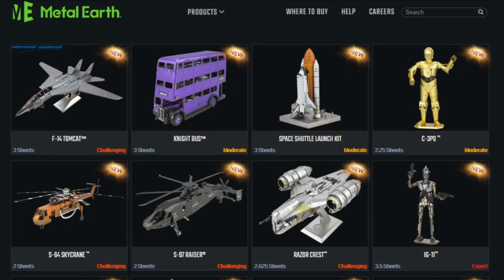The big one this week, Fascinations or Metal Earth has moved 3 models over to the What's New page, and they're all available for you to buy. Matter of fact, somebody's already put one of them together. That was quick. The 3 models are the F-14 Tomcat, the Night Bus, which is the Harry Potter bus, and my favorite, the Space Shuttle Launch Kit. I've already ordered it. I'm still waiting for it to get here, though.